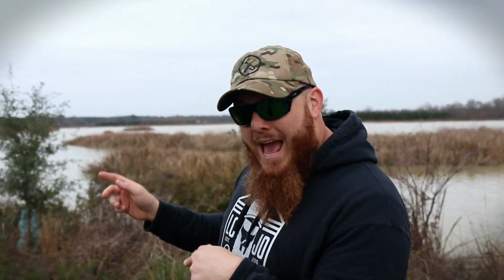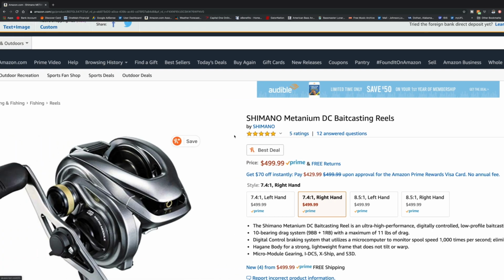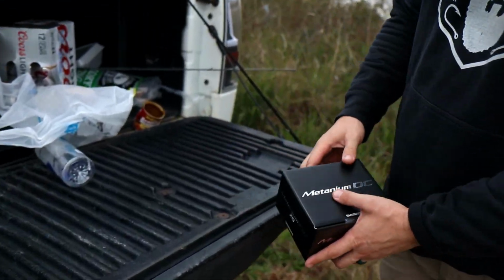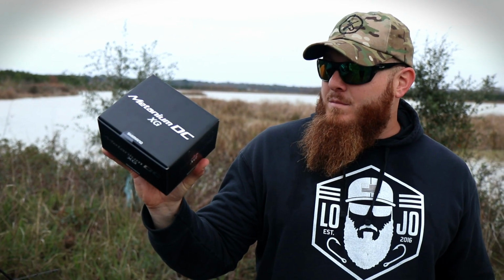So I think I have found the most expensive bass fishing, that's the caveat, bass fishing baitcasting reel, and I have it right over here. Now before we unbox it, it cost roughly $500. It was $499.99. But I'm a Prime Amazon member, so I didn't have to pay for any shipping. It was right at $500. That is by far the most I have ever paid for a fishing reel. I am really hoping it's worth the money. We've got the Shimano Metanium DC XG. I don't know what any of those letters mean, DC, XG, but what I understand is this is like the Cadillac of fishing reels.